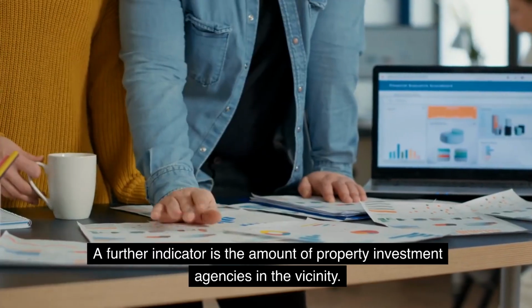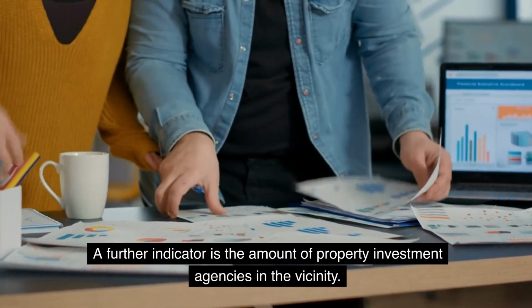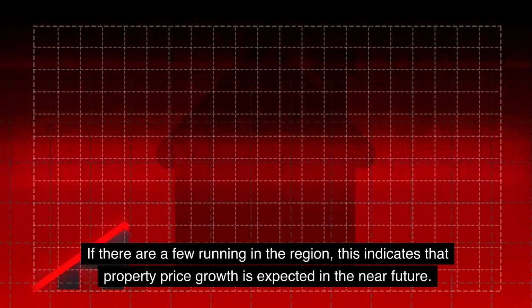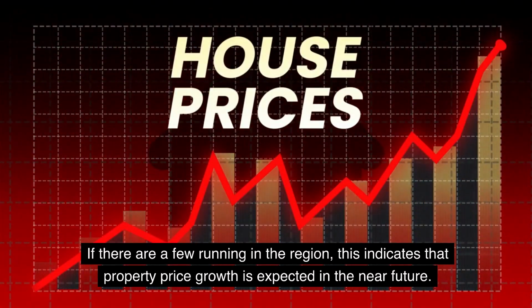A further indicator is the amount of property investment agencies in the vicinity. If there are a few running in the region, this indicates that property price growth is expected in the near future.